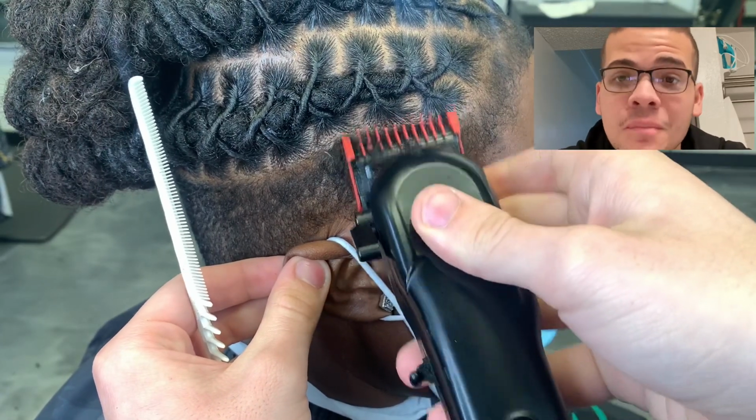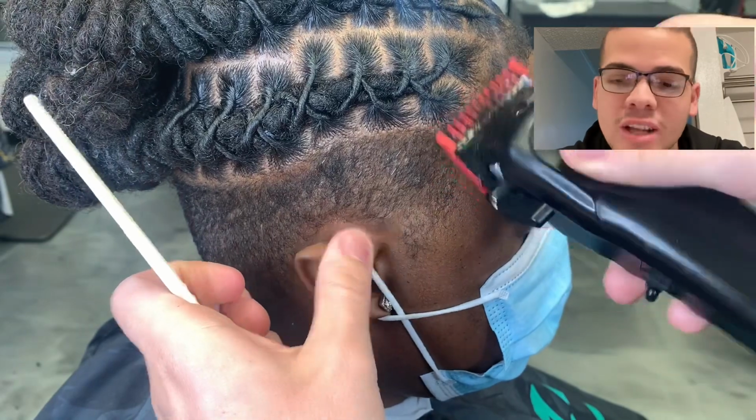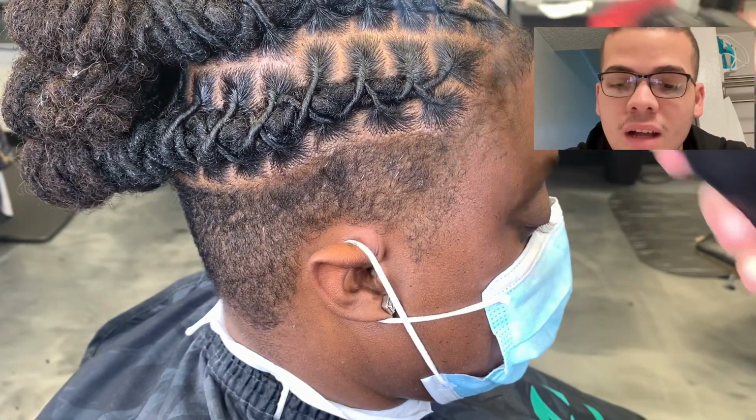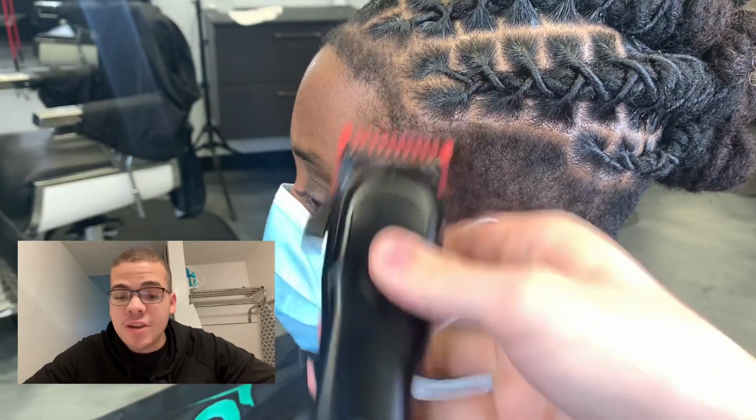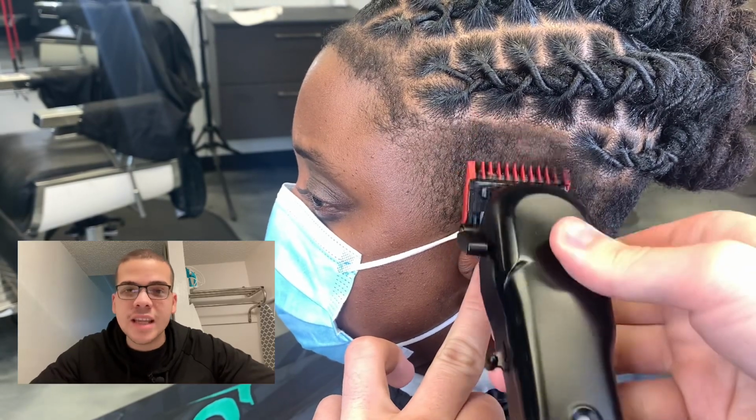And she came in today with a fire retwist, so I was already happy. I saw it and was already complimenting it off the bat. I have to create her hairline though, so that's where I really have to get my back into this cut. Besides that, I will say the rest of the cut is pretty consistent and pretty simple.